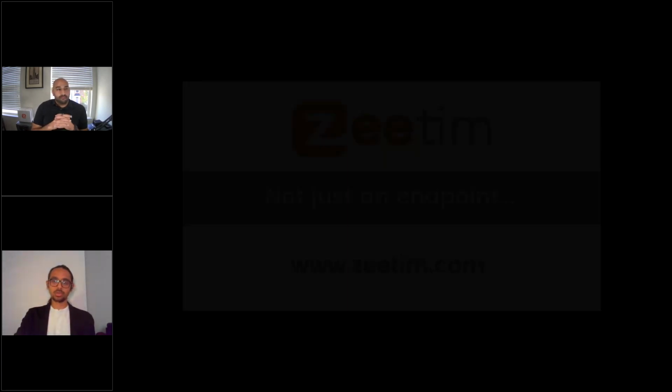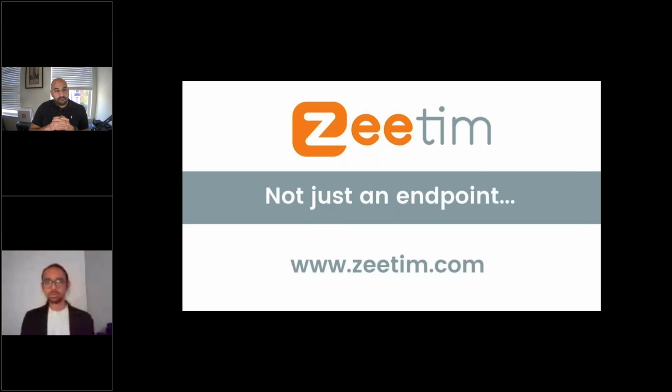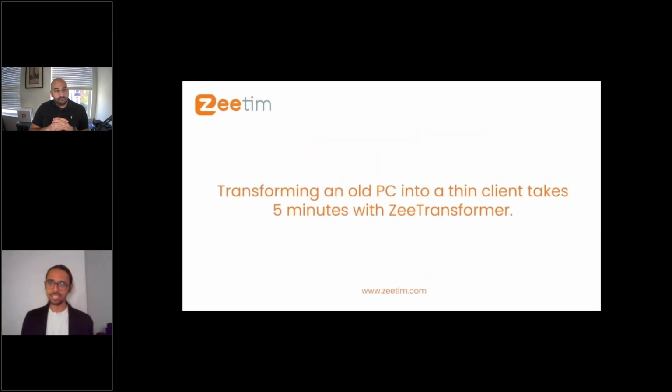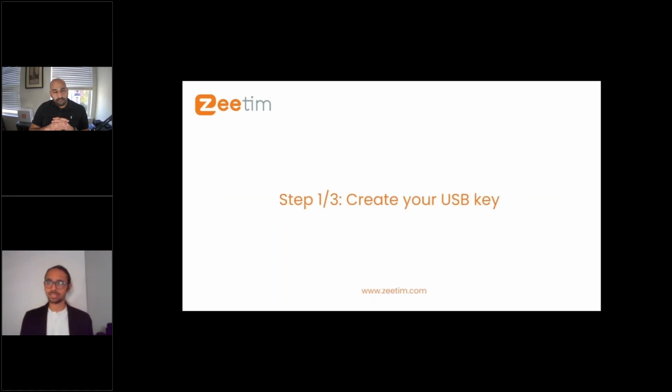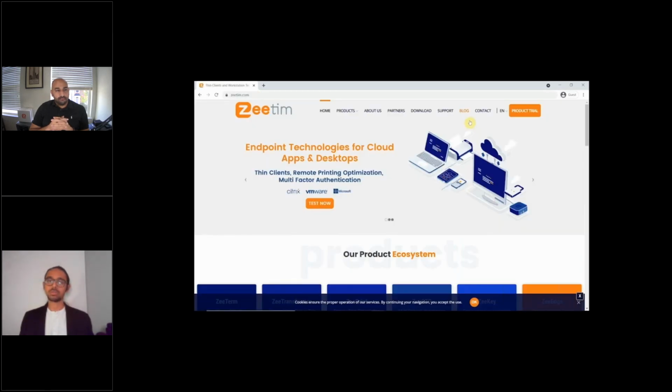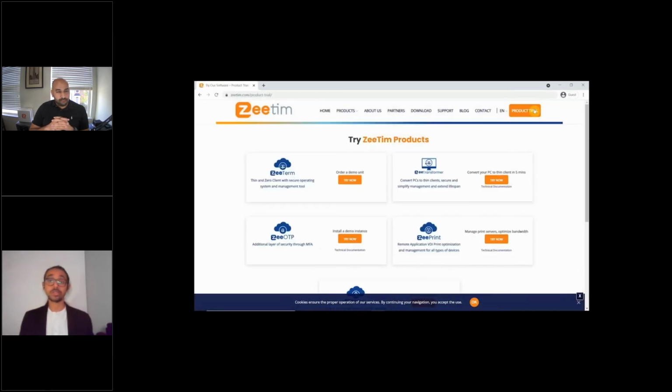So yeah, let's have a quick look at how you could convert, let's say, a regular PC into a thin client. It's a very easy process, a 5-minute process, and that's a 3-step process also. So the very first thing that you need to do is to go to our website, www.zeetim.com. In the product trial, you could easily download the ZeeTransformer package.